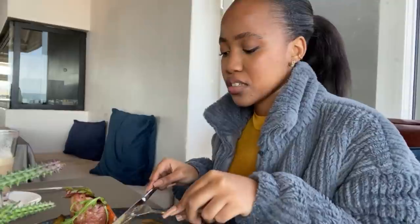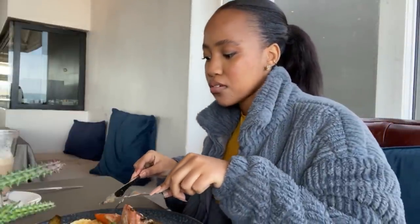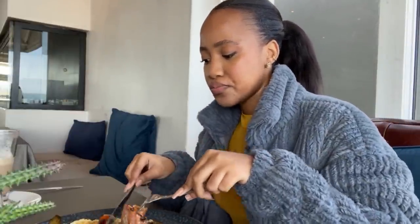I don't know if I should be eating this much stuff after this meal. I'll probably regret it tomorrow. But it is what it is, isn't it? It's broken round. I am stuffed, as in finished.